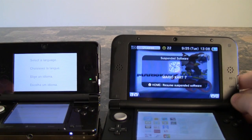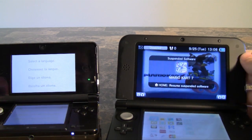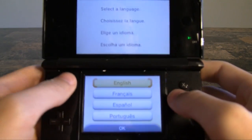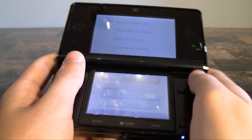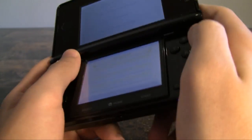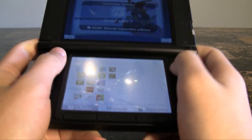So, yeah, I definitely could not go back to the original 3DS after playing the XL so much, because with the original one, the screen size is tolerable. Looking at it now, it's smaller than what I'm used to. But for me, I got big hands, so it's really cramped, especially if you're playing a game like Mario Kart 7. Really cramped to huddle your hands around and get both the shoulder buttons and the accelerate and the joystick. So, yeah, this is way more comfortable to play for long periods of time. There's a lot more to grip.